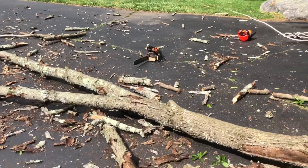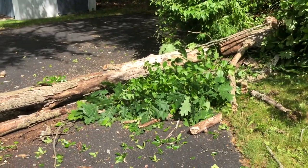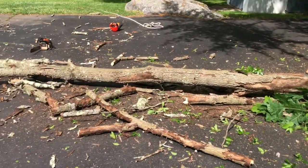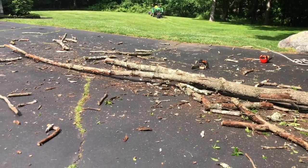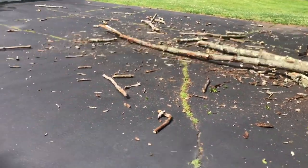So when you're out looking on jobs and you notice things like that, I don't notice that tree because I'm trying to make $1 off of the customer. I noticed that tree because look where the tree fell. That's right in the person's driveway. So they could be in the driveway, their cars could be in the driveway. There's a serious hazard.